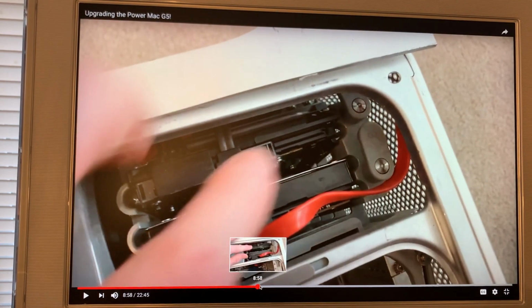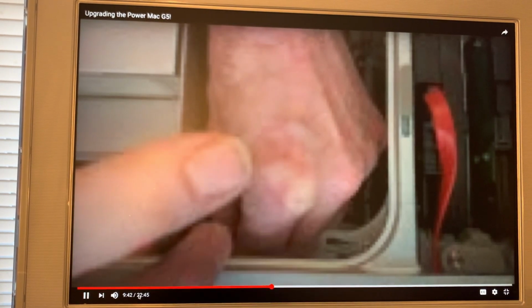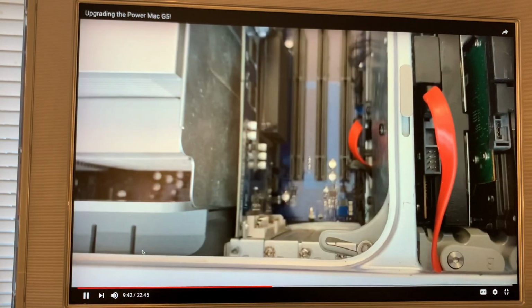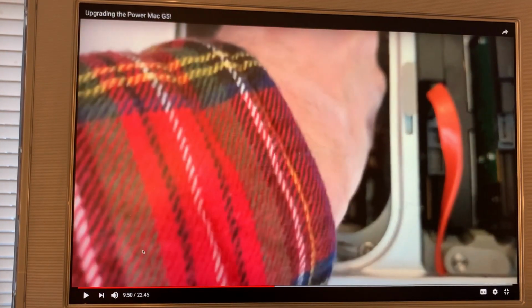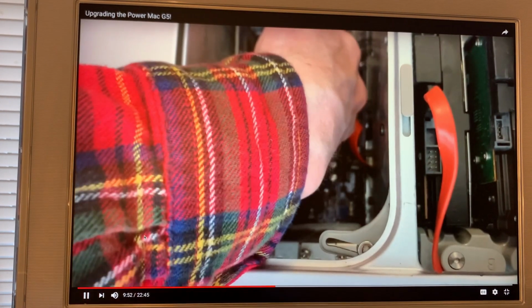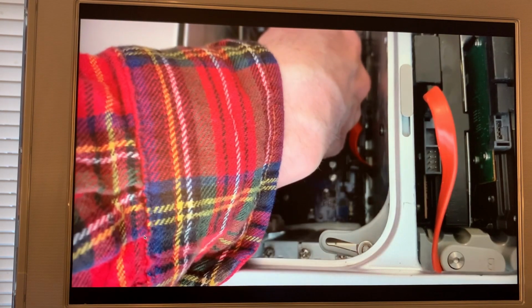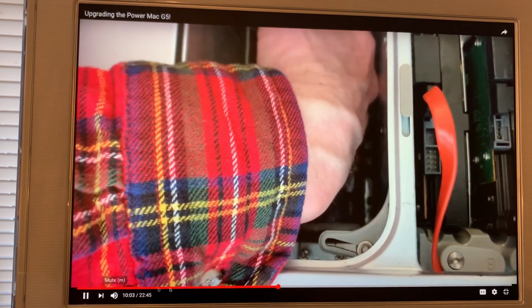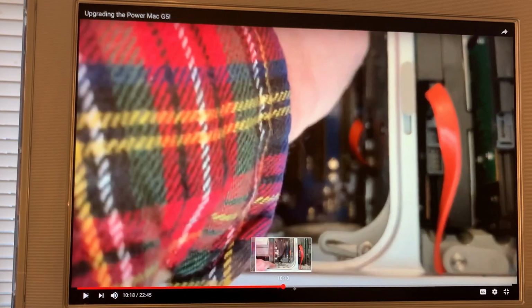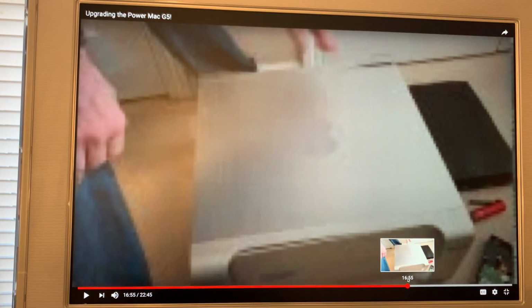Okay, still going to pull ahead because I want to get to a point, okay, here where it's actually on the tripod. Hold onto the screw and removing the card. We'll start it there. And again, a little further into the video, we get back to the computer itself.